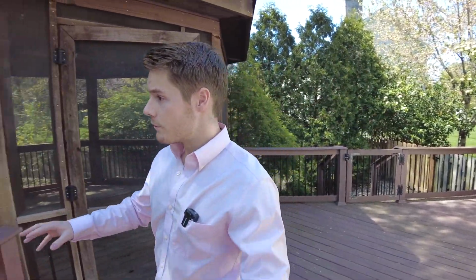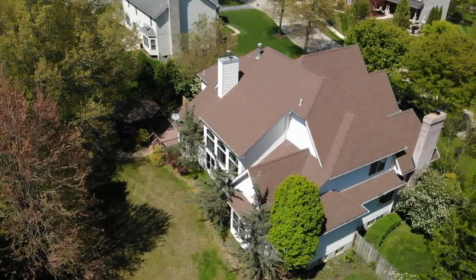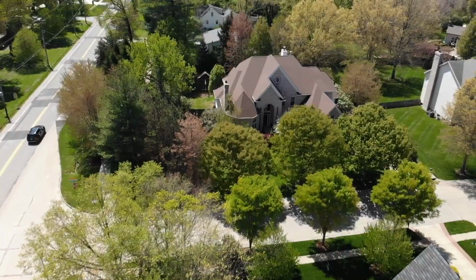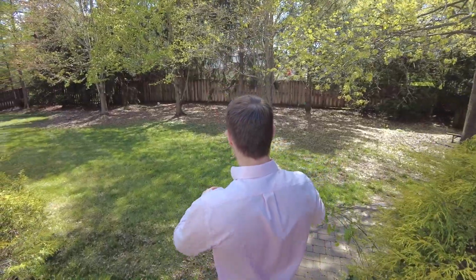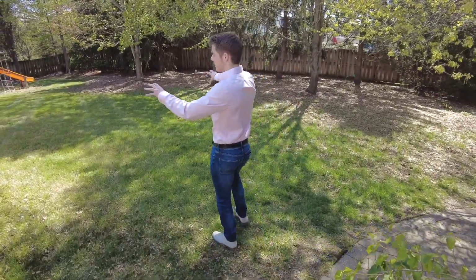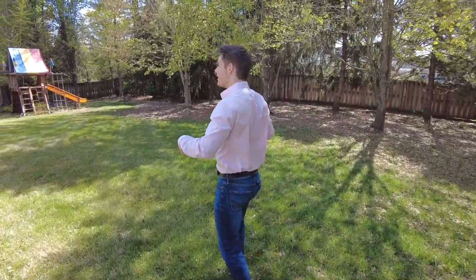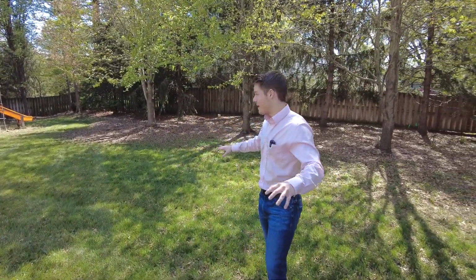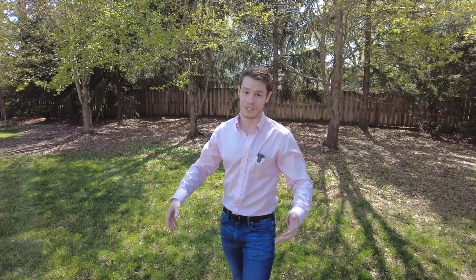You got this beautiful, nice fenced in yard, tons of privacy right here. I mean, you have Wild Horse Creek Road right there, but you'd never guess because you have the fenced in yard. You got the trees right there between the house and the main road. Play set right there. It's a nice fenced in flat backyard. It's a perfect outdoor living space.